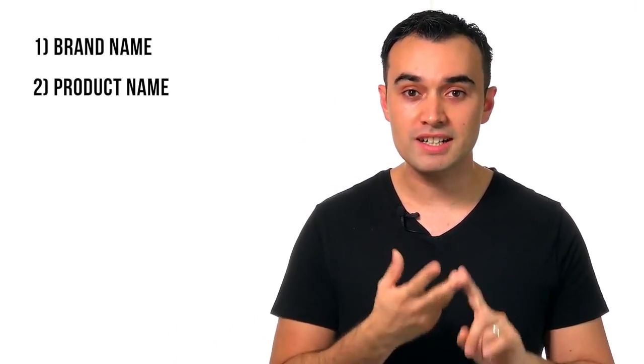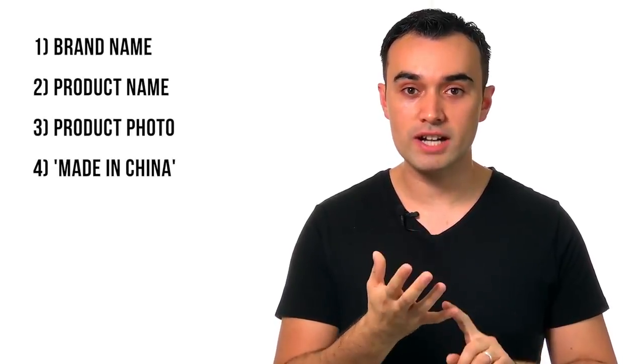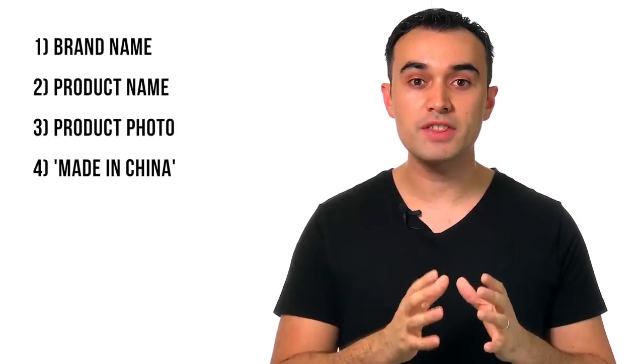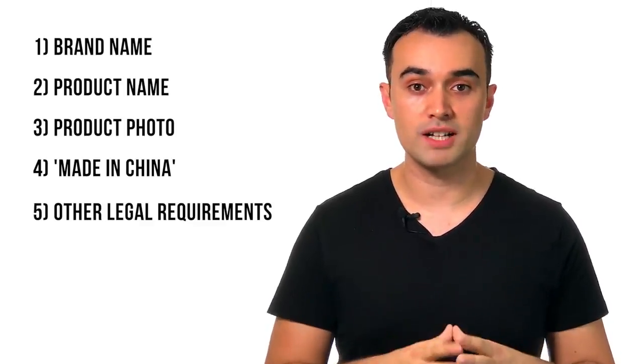Just quickly, these are the most important things to have on your packaging. Your brand name, the product name, a photo of the product, where it was made, such as made in China, and then just make sure that there's nothing else that you're legally required to put on there based on the type of product that it is.